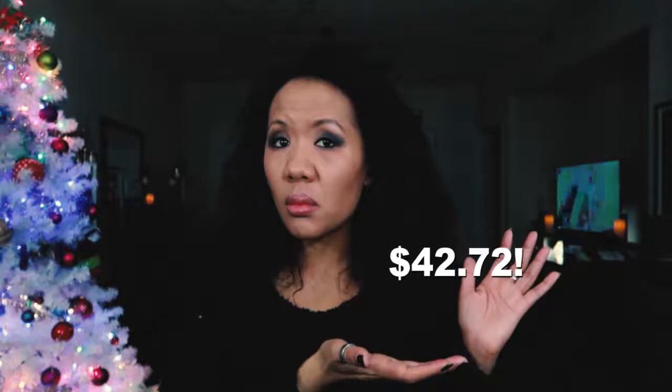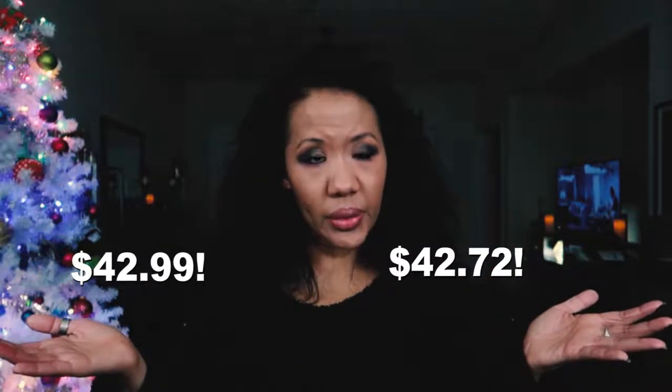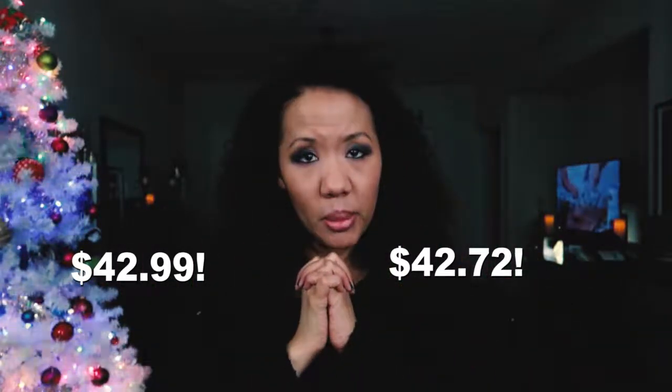The value of this bag, which I'm pretty sure, yeah, is the December 2017 bag. And then both the values. And am I still a member? Of course I am. So this is it.